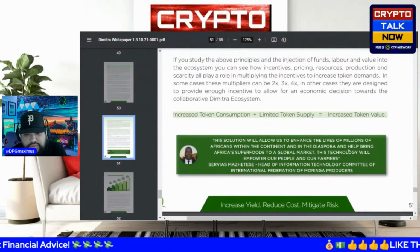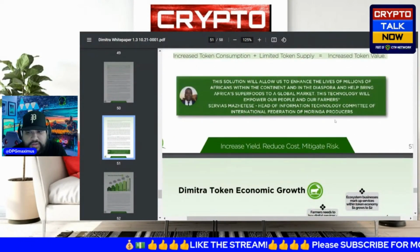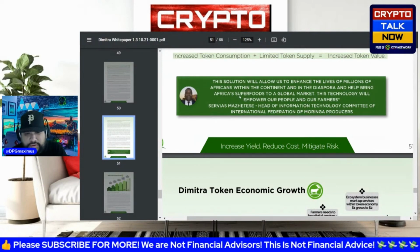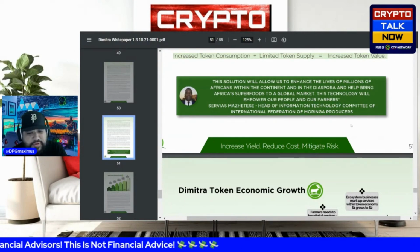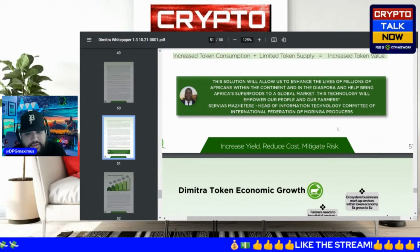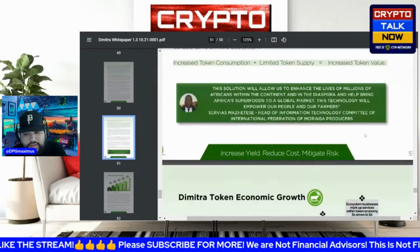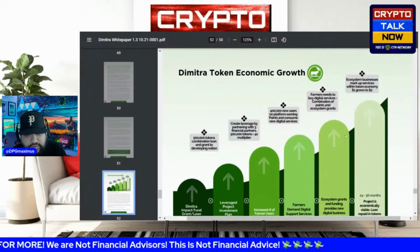Increased token consumption plus limited token supply equals increased token value. This solution allows us to enhance the lives of millions of Africans within the continent and in, I can't even pronounce it, and help bring Africa's superfoods to a global market. This technology will empower our people and our farmers. See, I apologize. I was looking at it from the perspective of the US. This is obviously not it. Empower people and our farmers. That's super cool. That is pretty darn cool. So, I mean, this is going to help some African countries, right? That is awesome.